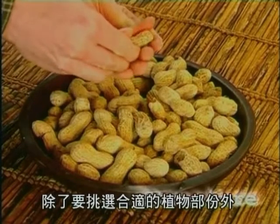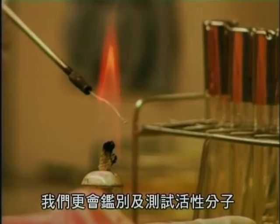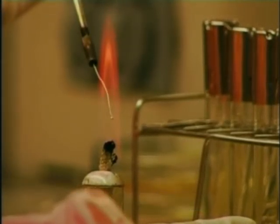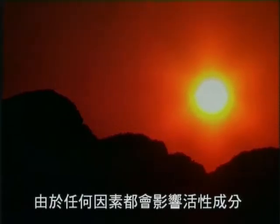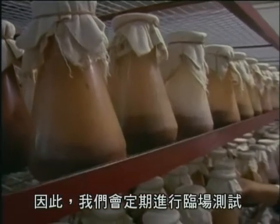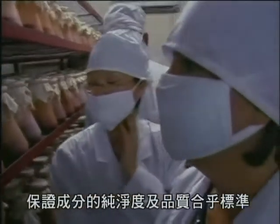Not only do we make sure we're using the right part of the plant, but the active molecules are identified and tested to study toxicity, potency, and effectiveness. We know that all sorts of things can affect those active ingredients. So, on-site testing is conducted on a regular basis to ensure we're getting the purity and quality of ingredients required.